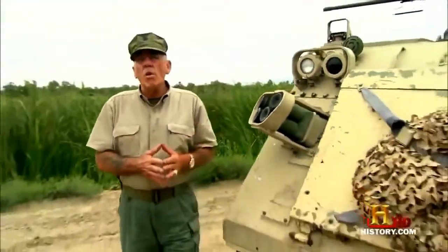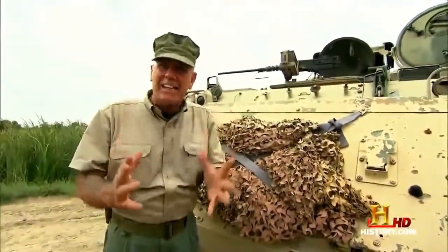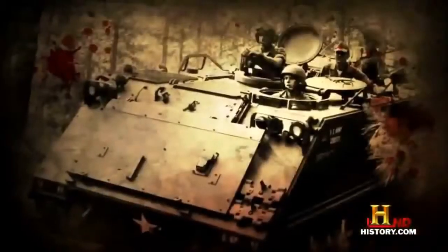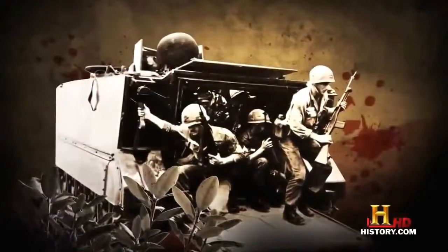This is an M901. It's an M113 on steroids. It's been modified to fire TOW missiles, which makes this a tank killer. But underneath, it's exactly the same flesh and bones as the original M113. This was our first modern battle taxi, used for bringing grunts into the thick of the fight.